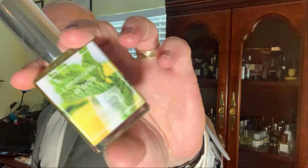Last but not least, this is the first Samy Andraus fragrance that I ever got. I won a giveaway from Ross Carlos over at TLTG, and he tossed this one in for me for free so I can try it out. It's Limoncello d'Italia right here.